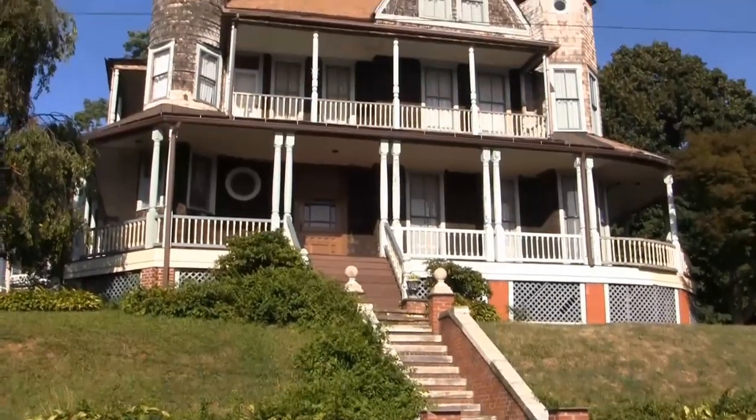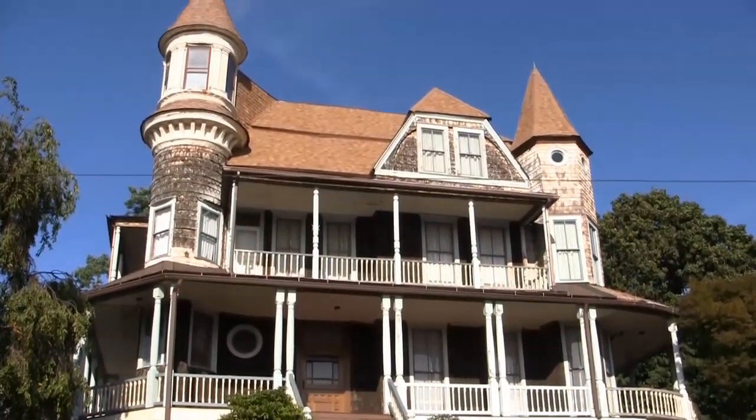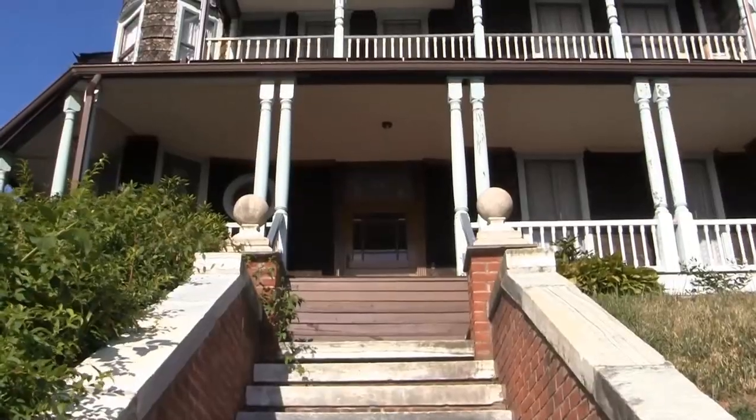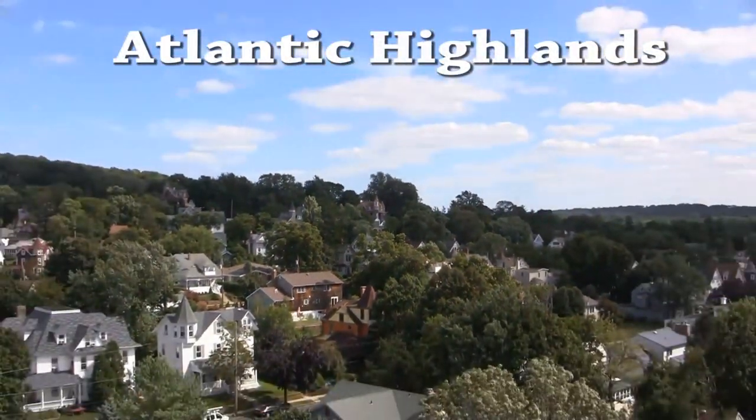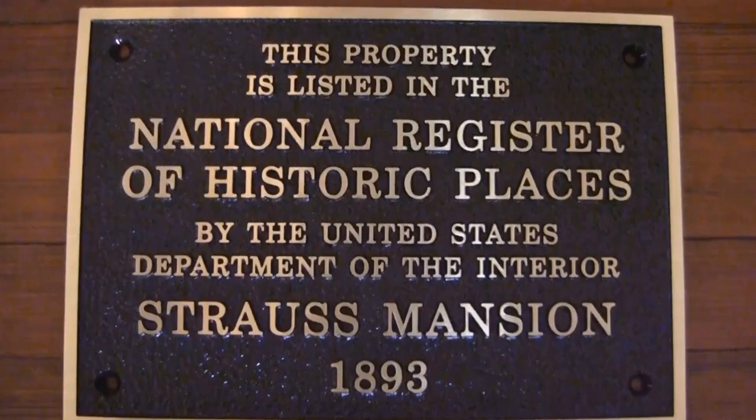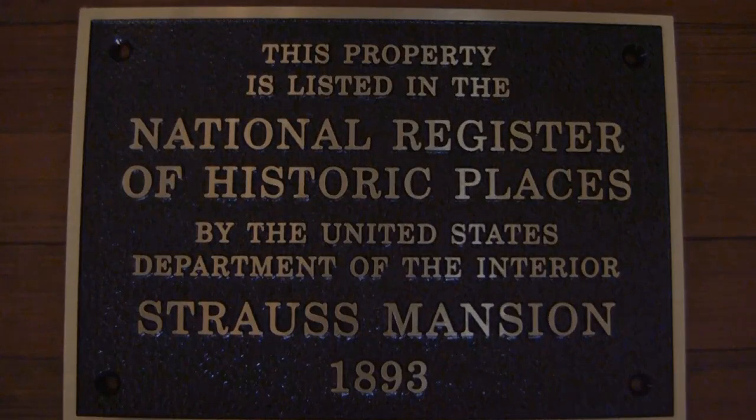This house is presumed to be haunted. Atlantic Highlands, that's where it's located. What is it? It is the Strauss Mansion.